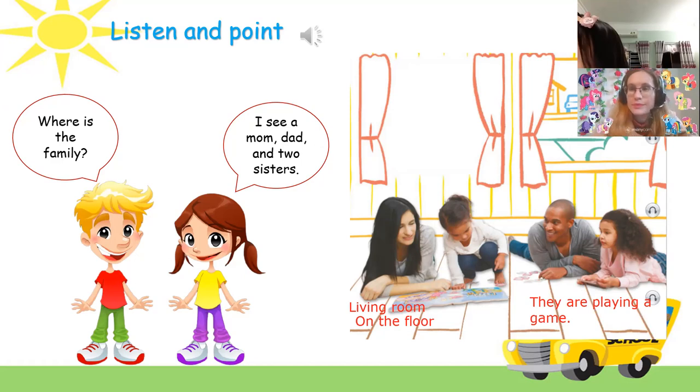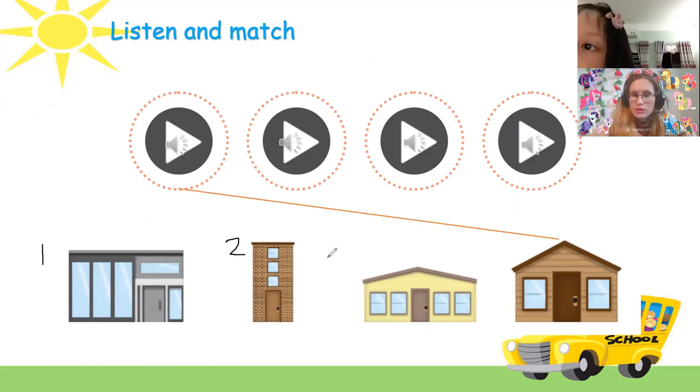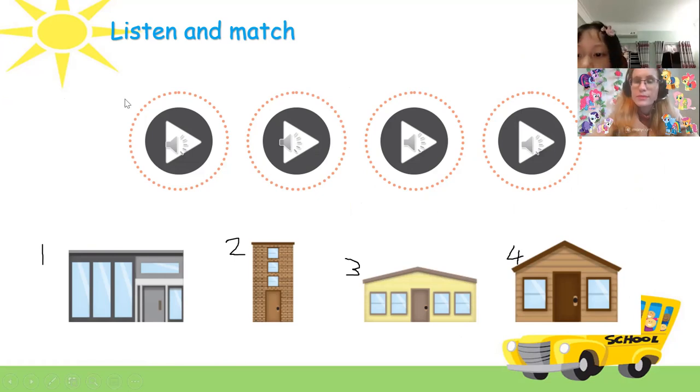Okay, then. The house has two windows. Which house has two windows? The house has two windows. Which picture has two windows? Which house has two windows?